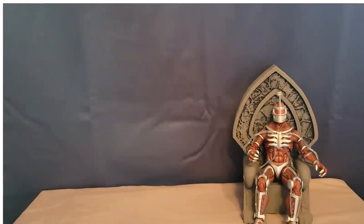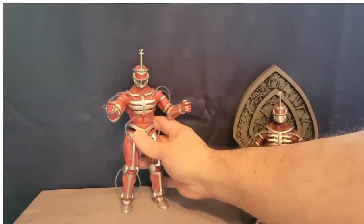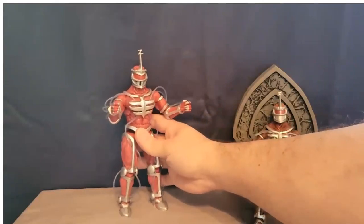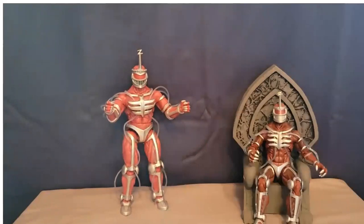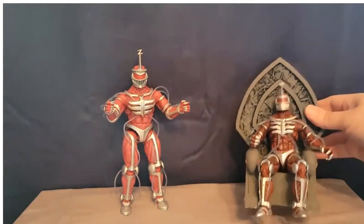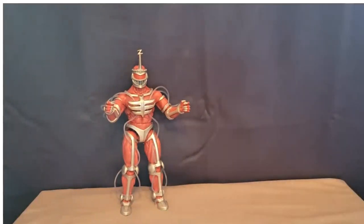Of course, I had to have Lord Zedd because Lord Zedd is one of my favorite villains of all time. And I do like the brighter red, and I will be swapping out the head. I love the Z staff. But yeah, a little bit disappointed. I'm just glad that I technically did not pay full price for him.